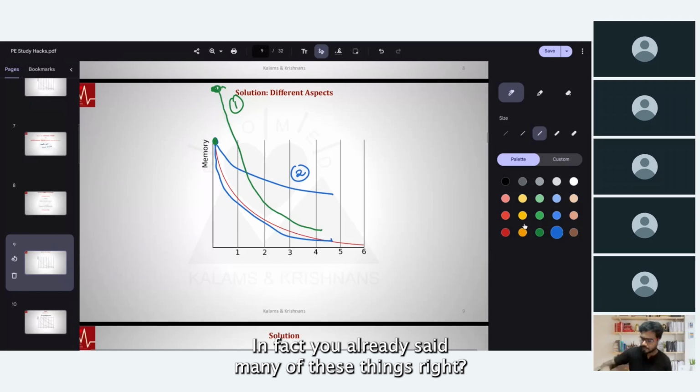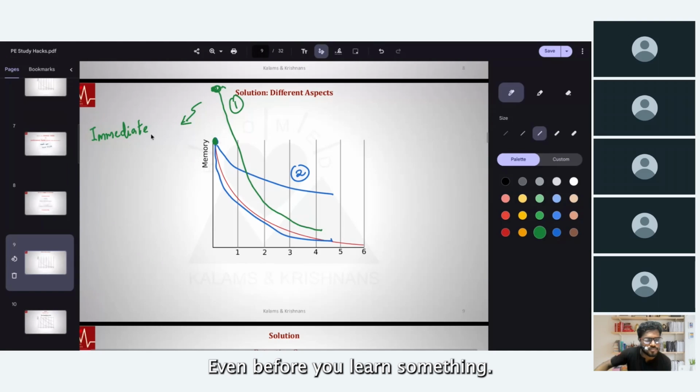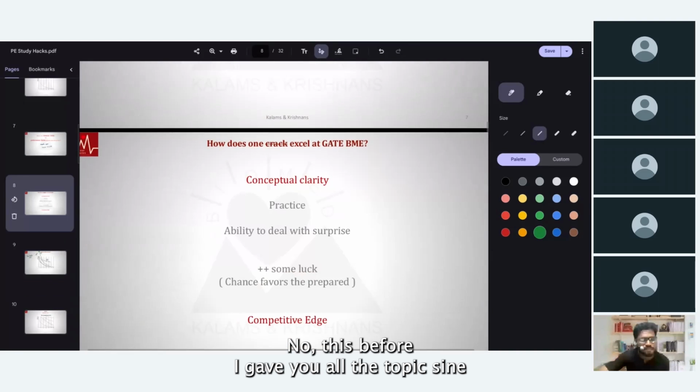Okay. In fact, you already said many of these things, right? Here, how you learn something matters. Immediate testing. Even before you learn something. So that's the most immediate, right? After you learn, that's immediate. How about you test it even before you learn? Notice, before, I gave you all the topics, right?